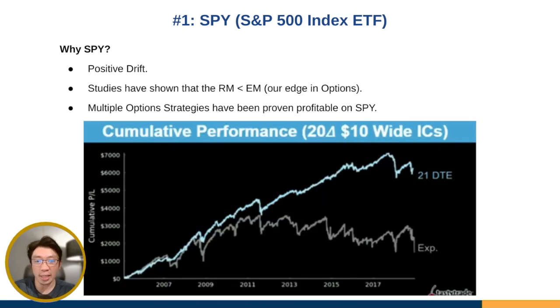And next is the Iron Condor. As you can see over here, they tested the 20 Delta, $10 wide Iron Condor, and they tested it across two different management styles. You have one whereby once you put on the trade, you exit at 21 days to expiration. That means there's 21 days left to the expiration of the option. You exit the trade, you put it on again. And the one at the bottom down here is basically just to leave the trade all the way to expiration. And once it expires, you put on another trade again. And in the long term, both are profitable, as you can see.